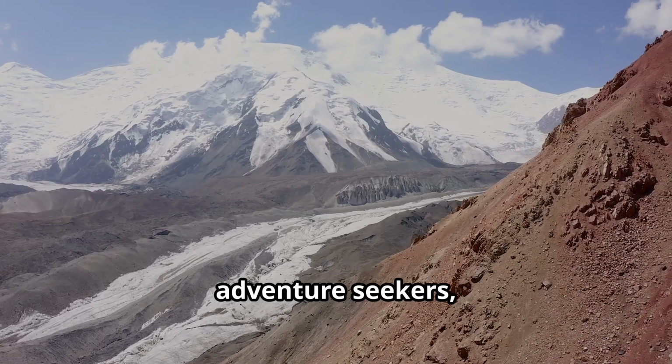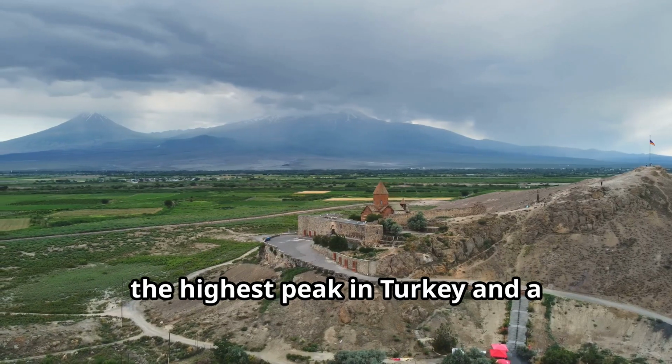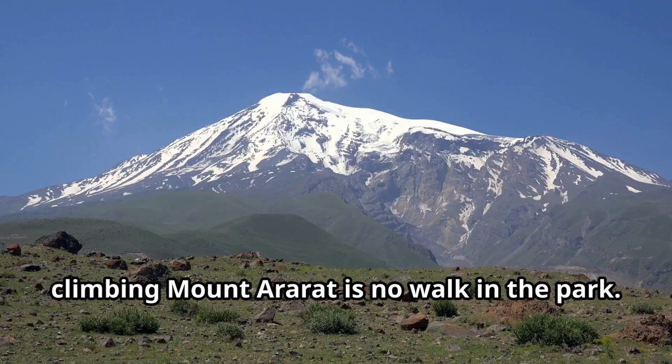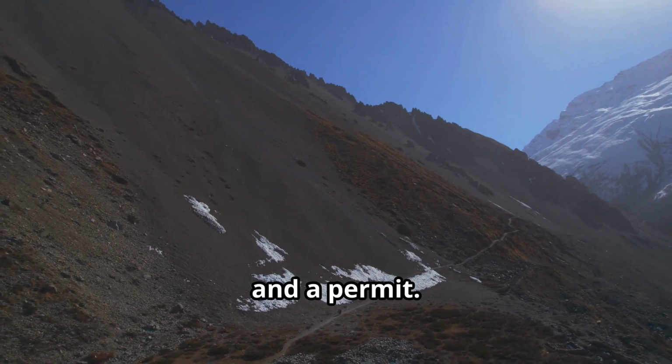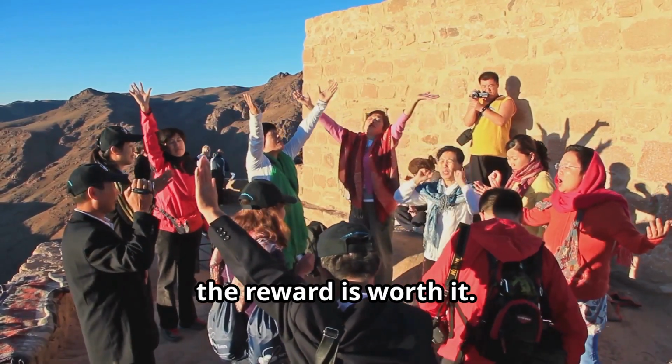All right, adventure seekers, this one's for you. We're heading to Mount Ararat, the highest peak in Turkey and a legendary mountain shrouded in history and folklore. Now, climbing Mount Ararat is no walk in the park. This is a serious trek that requires experience, proper equipment, and a permit. But for those who are up for the challenge, the reward is worth it.